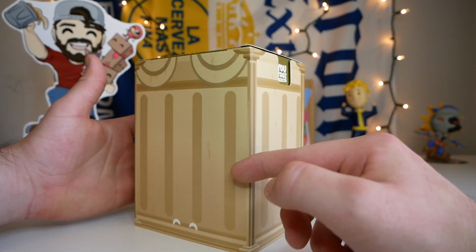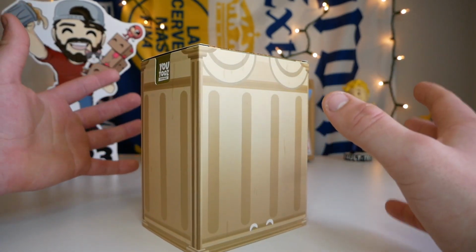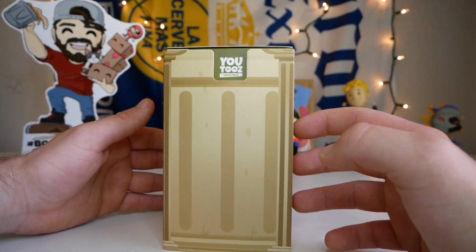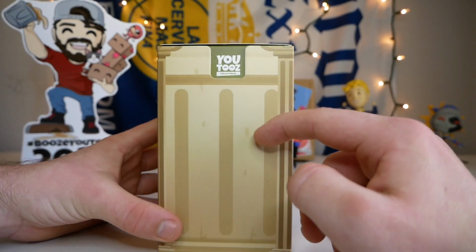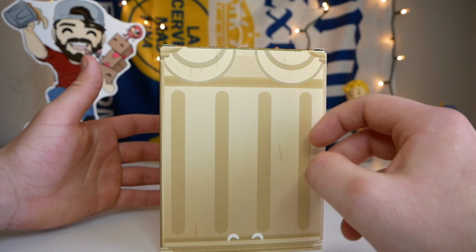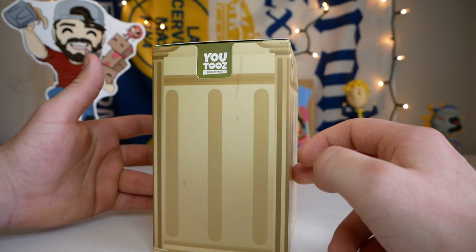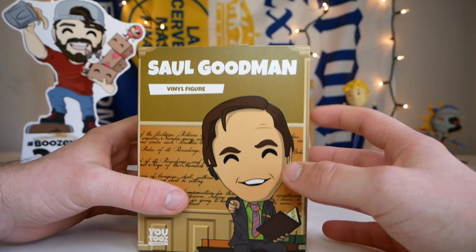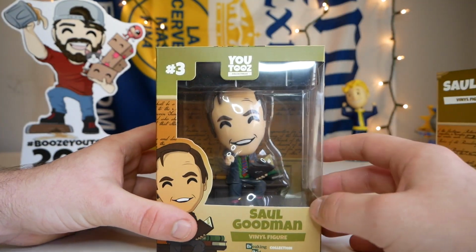So I do remember that he has a bunch of Roman Greek columns in his office, and it looks like that's what the rest of the sleeve here is depicting. And it looks like they're actually pretty dirty there as well. I honestly like that. That's a cool little addition to make it look a bit more realistic and a bit more like Saul's actual office. But now let's take the sleeve off and let's check out the box here.